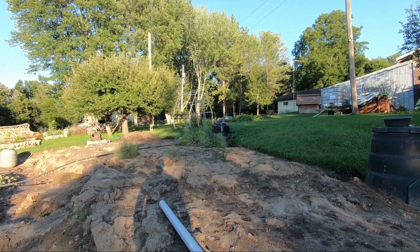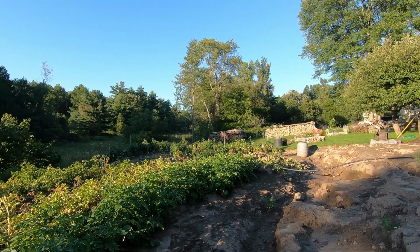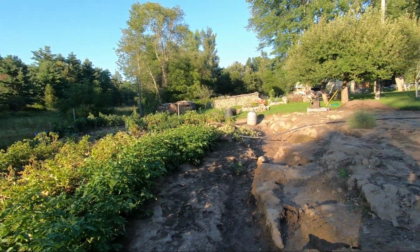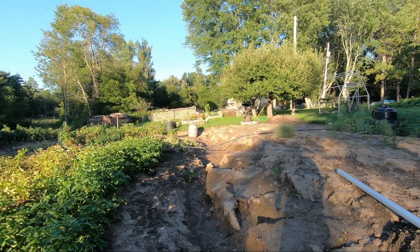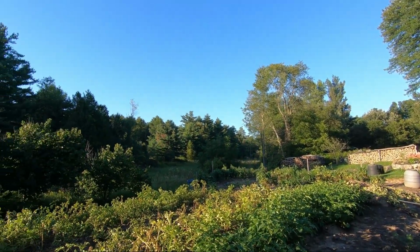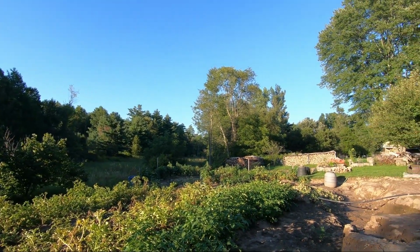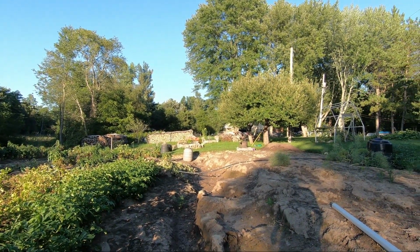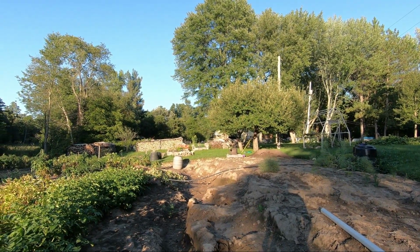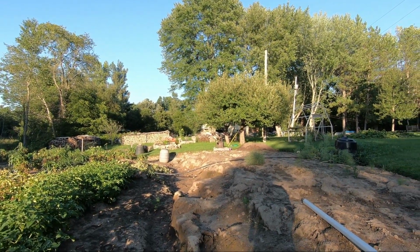But all this is eventually going to be flattened out to this elevation here. And what I might do is, I'm probably going to leave this ditch in the middle of the garden. I'm going to try to raise the grade just slightly over here so everything slopes towards the middle. That way, in a heavy rain, all the excess water will drain into a swale or ditch, and then it can just drain into the soil because it's pretty sandy here.